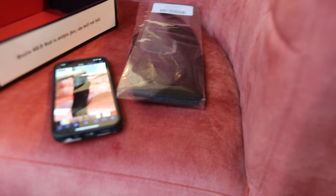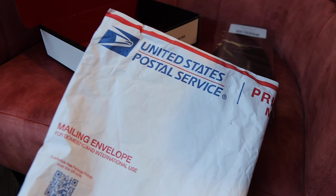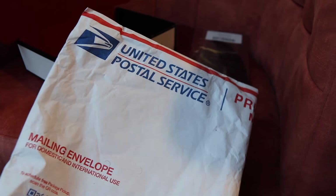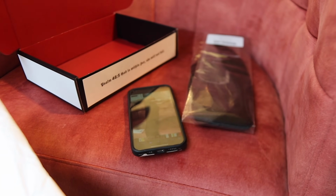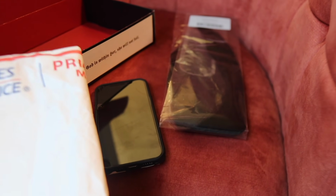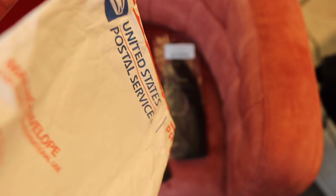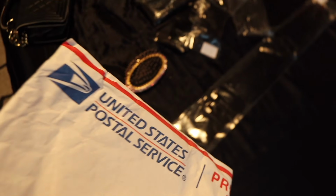I received my order 2 days ago, and she Zelled me, so I went ahead and that same night ordered the hair from my vendor, and I received the order yesterday. So 24 hours. I didn't have this inventory on hand. I don't have any inventory in my house. I just place the order with my vendor once my customer places their order.